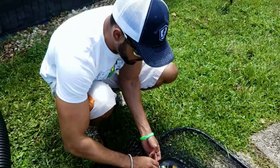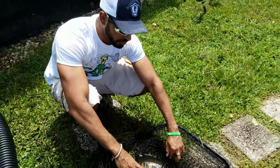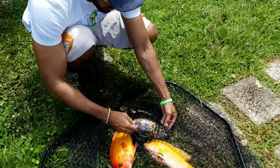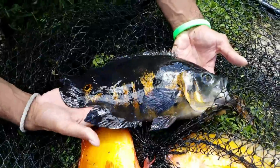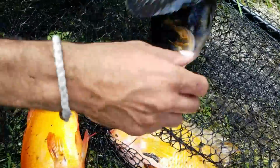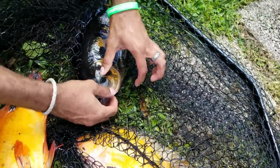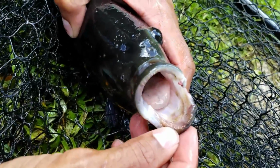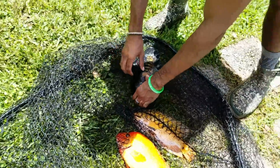Guys, don't forget, these cichlids can stay out of the water for a while. They're really hardy fish. Honestly, if I left them on the ground for like an hour, they would probably still be okay. But look at this Oscar. Beautiful fish. Thank you so much. Oh God, look at this side of him. Guys, if you didn't know already, when Oscars get this big, they have really big teeth. Look at the teeth on this guy, like piranhas, right? Oscars are really slimy and they're really hard to deal with.